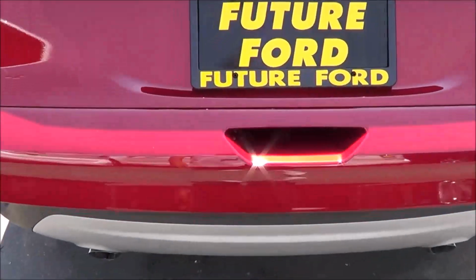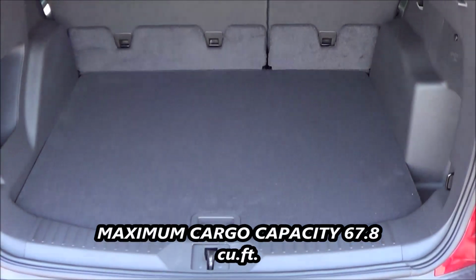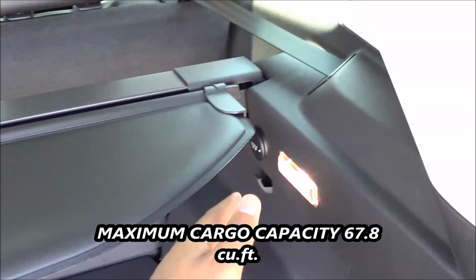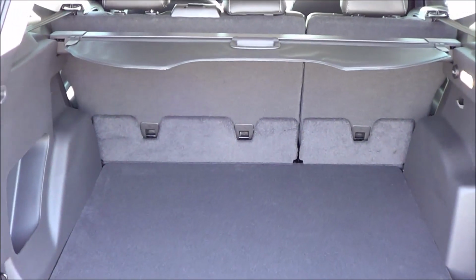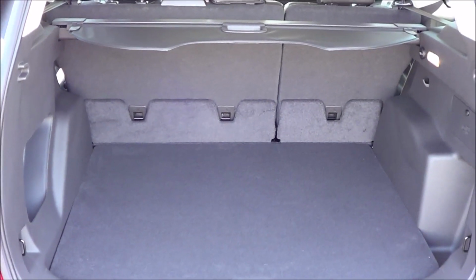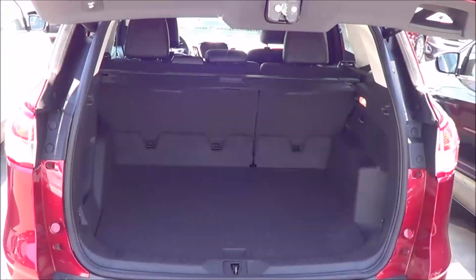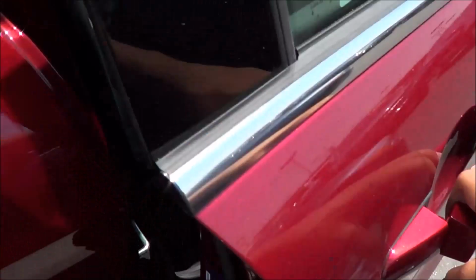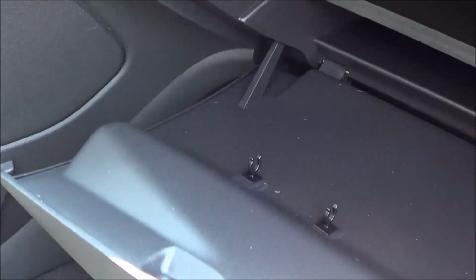Power tailgate. Decent amount of cargo space, but not the best in the class. We do have your cargo cover, 12-volt power outlet, and the rear seats do fold down, of course. Overall, the cargo space is okay. Full manual passenger seat. Goes your glove box compartment.